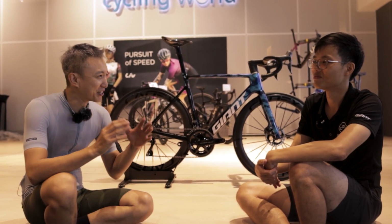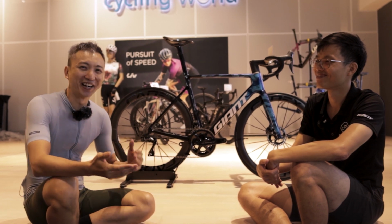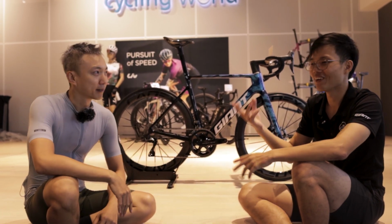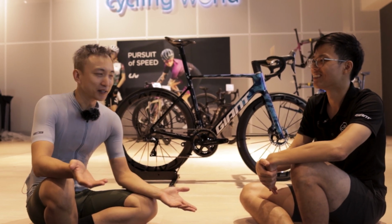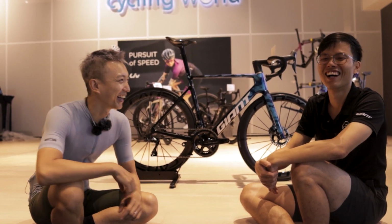Because there's this really big debate about TCR and Propel, which one you should get. Now they say the Propel is getting lighter, should I even still get a TCR? Look, after trying, there's still a difference. Yeah, after trying, I say if you can, buy both.